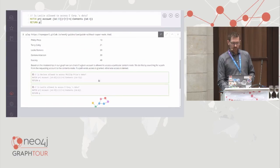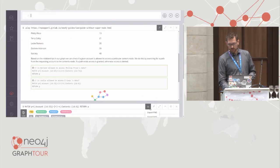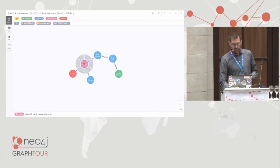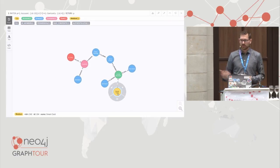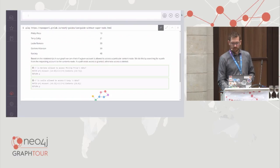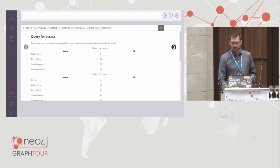But if I check if Leslie Romero, as an employee of F Society, has access to eCorp's data to, for example, do the tax declaration, we receive the relationship between Leslie Romero and the contents of eCorp. And he uses his smart card to authenticate against our system. So that was very simple, our graph.